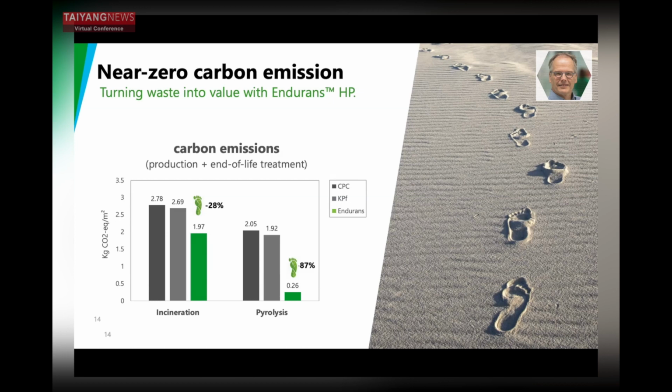And that is a balance of the savings of carbon emission by reusing it as a feedstock again, and of course the emissions which come from the pyrolysis process. That's it. Thank you very much.